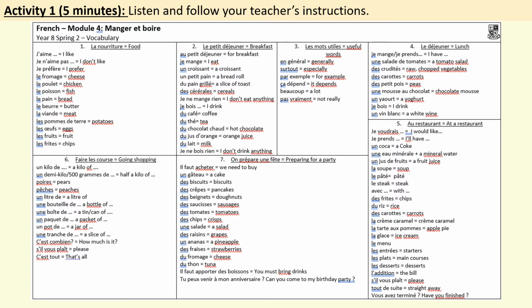You can also see that there's a restaurant section where you go and you order food from a restaurant and you speak to the waiter about what you would like. And you can see in section 6, you have shopping. So you go and you buy quantities of different food. And number 7 is preparing for a party, saying what you must buy, what we need to buy.